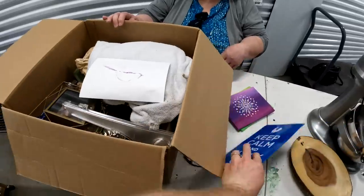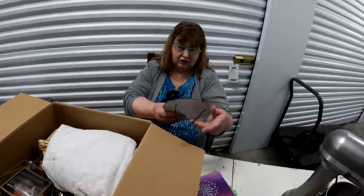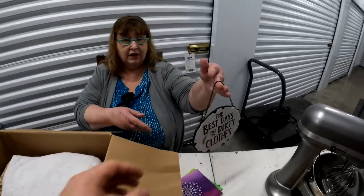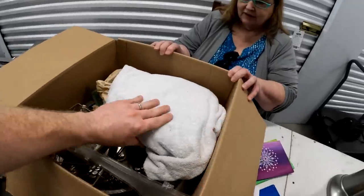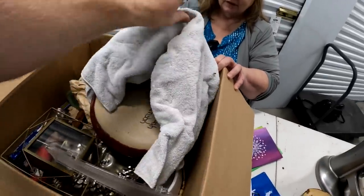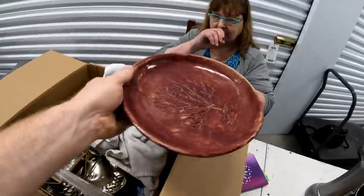Signs. Oh, I want to see what this says. The best days end in dirty clothes. Really? Oh, I've never heard of that before. That'd be cute in the laundry room. Yeah. Country. Okay. I can kind of see a country theme in here. Oh, that's handmade. It's signed on the bottom.